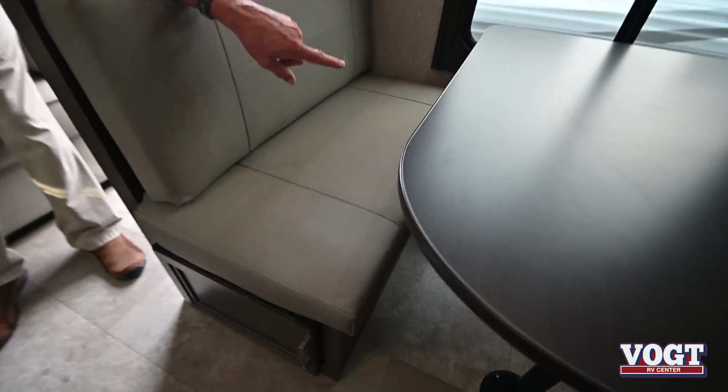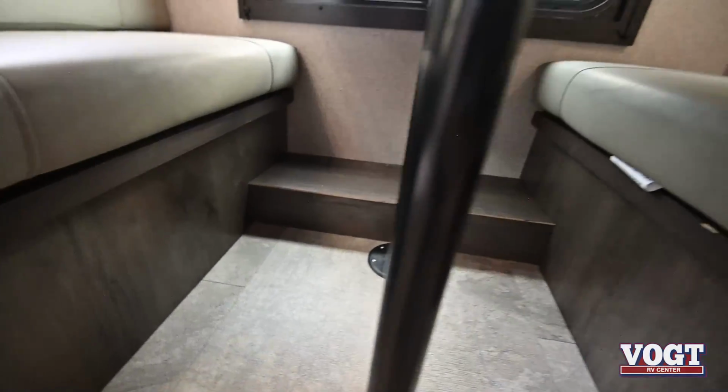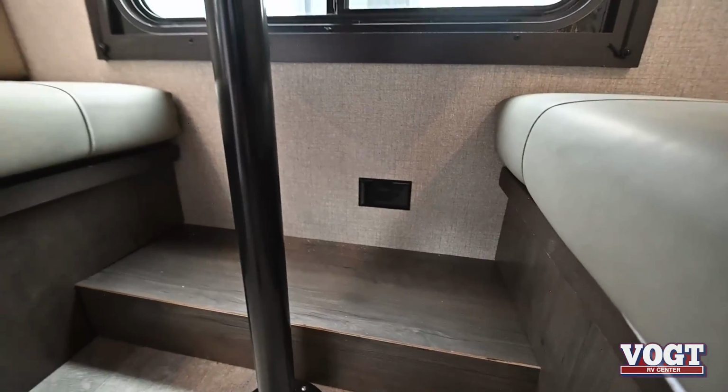There's one here, and I did mention a lot of times there's one under the booth. If you look in the back corner under the booth, there's an electrical outlet there as well.